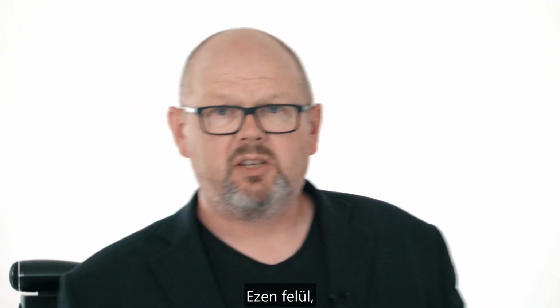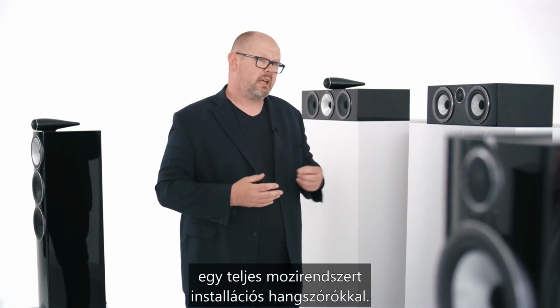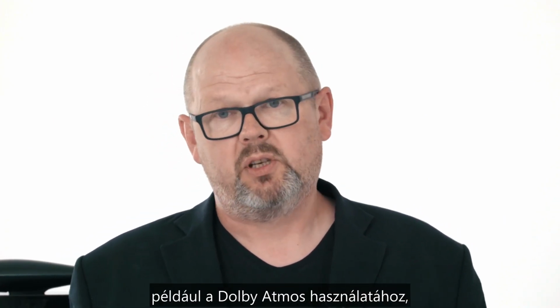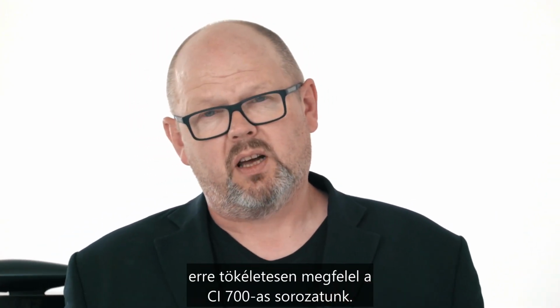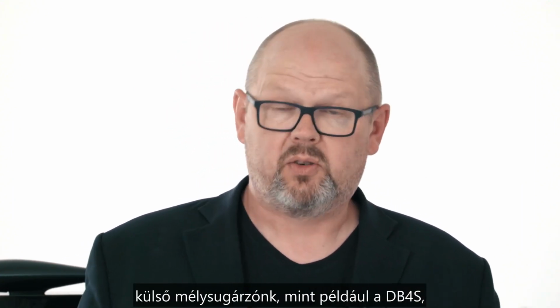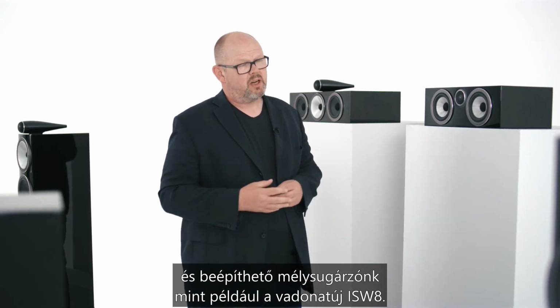On top of all of those things, you've also got plenty of options if you want to build out a full theatre system using installed loudspeakers. We have both in-wall and in-ceiling speakers, for example, for Dolby Atmos use that match perfectly from our CI700 series range. And we've got matching subwoofers too, both external subwoofers such as the DB4S and installed subwoofers like our brand new ISW8.